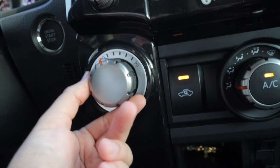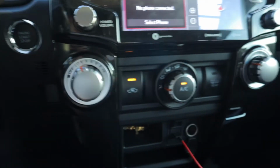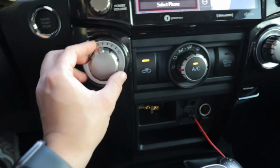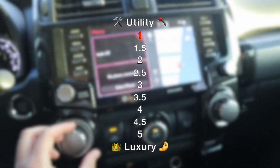Make no mistake, this is totally utilitarian, and don't get me wrong, this scale, the 1 doesn't mean that it's low quality. It just means it's set up for utility. It's not set up for luxury. This is a 1. These are 1s. This is 1.